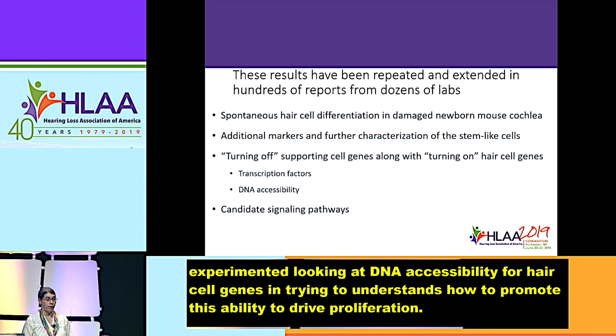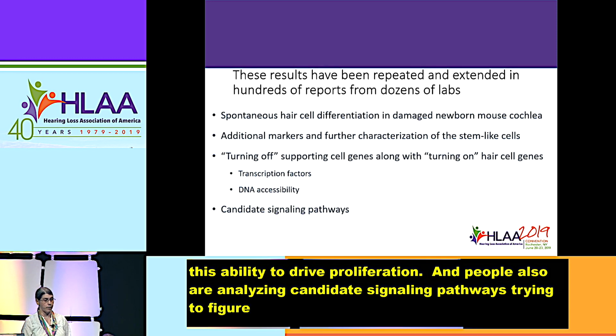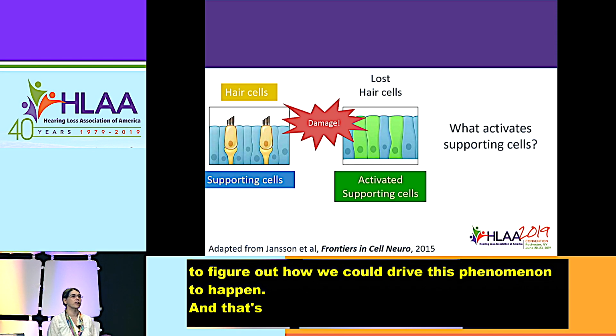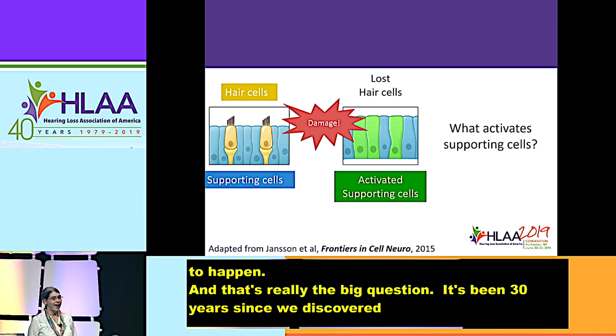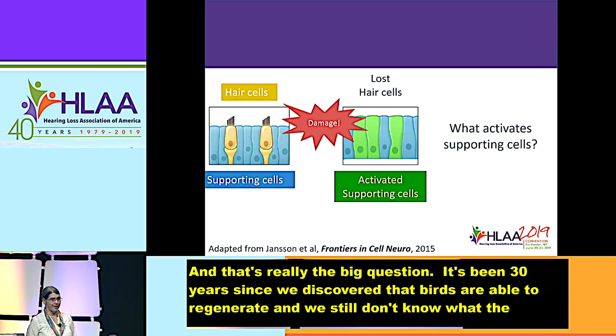And people also are analyzing candidate signaling pathways, trying to figure out how we could drive this phenomenon to happen. And that's really the big question. It's been 30 years since we discovered that birds are able to regenerate, and we still don't know what the signaling pathway is that is able to activate supporting cells.